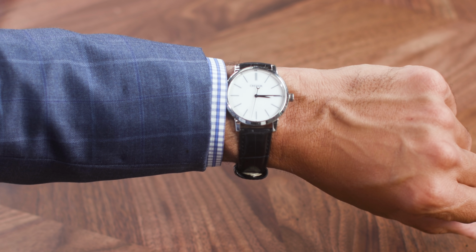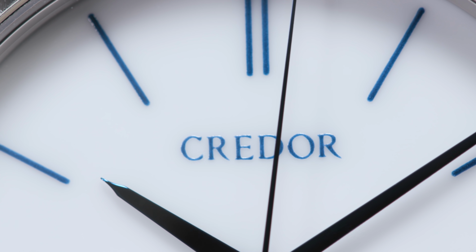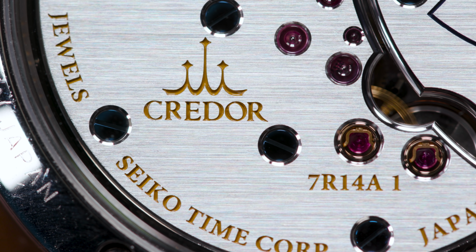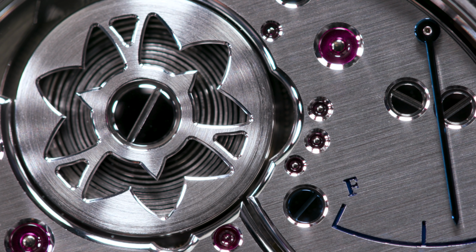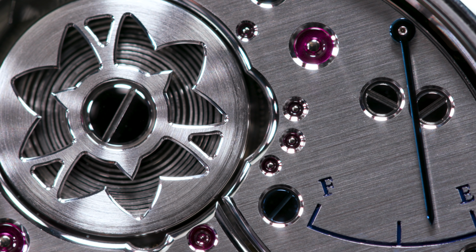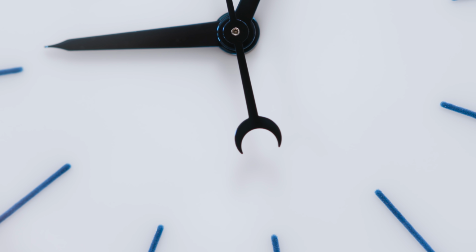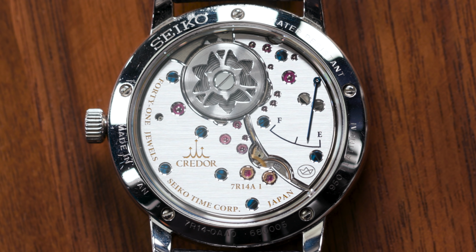So last but certainly not least is the Credor Eichi II. It's in platinum, it's 39 millimeters. It is just an amazing porcelain dial. I love this watch. We never get to see them. Now, Credor is part of the Seiko group. They're made in their micro artist studio over in Japan. They produce a mere 20 pieces a year. It is obviously all sold out. It is considered one of the finest three-hand watches produced anywhere in the world.